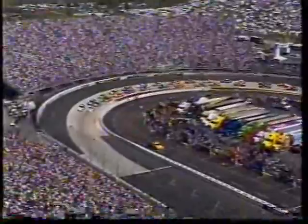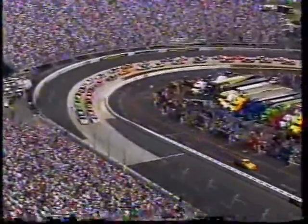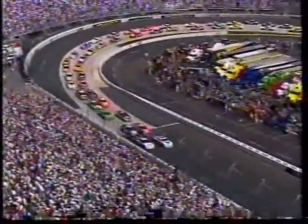Ryan Newman on the outside. DW 1,000 times off of these corners. Reach up there, pull those belts tight. One more time. I mean it, boys. Boogity, boogity, boogity. Let's go racing.